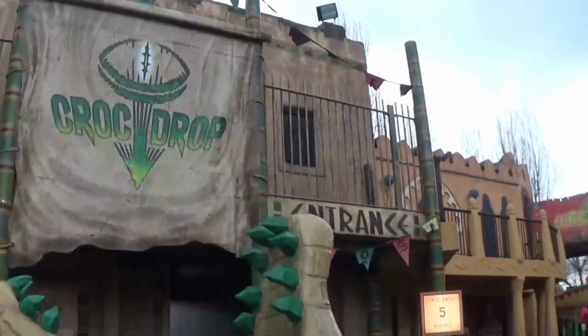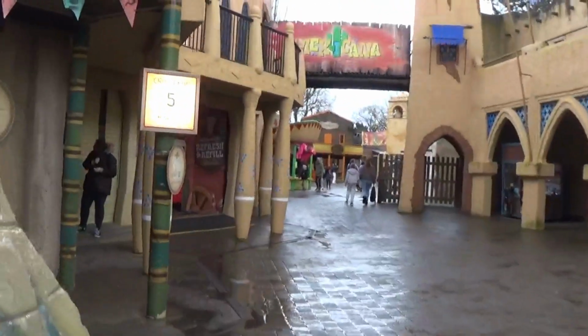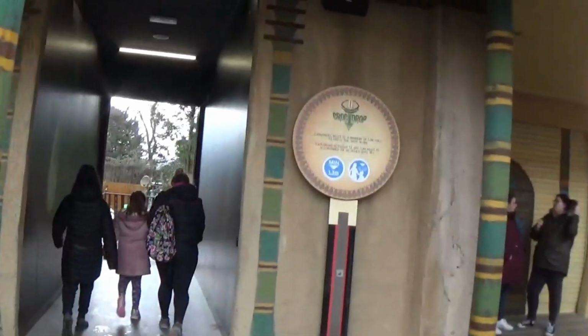Anyway, next ride I think I'm going to head over to is Croc Drop, which I'll bring you some off-ride shots of it. So yeah, I'll get on with it. So, Croc Drop is next. It's on a 5-minute wait. Most things are on 5 minutes wait today. The only things that have really been on a 100-minute or 60-minute wait have been Dragon's Fury and Vampire, which I'll do in a bit. Yeah, anyway, like I said, Croc Drop is next.